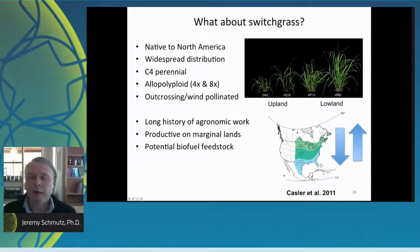So what about Switchgrass? Switchgrass, I said, is native to North America. It has a widespread distribution across the entire eastern half of the United States. It's a C4 perennial. It's highly productive, but it's unfortunately a tetraploid and an octoploid and an otherploid, like lots of these highly productive plants are. And it's outcrossing and wind pollinated, which means it's hard to do genetics with. It's been grown for a while for agronomy work, and it is pretty productive in marginal lands, and we view it as a potential biofuel feedstock.